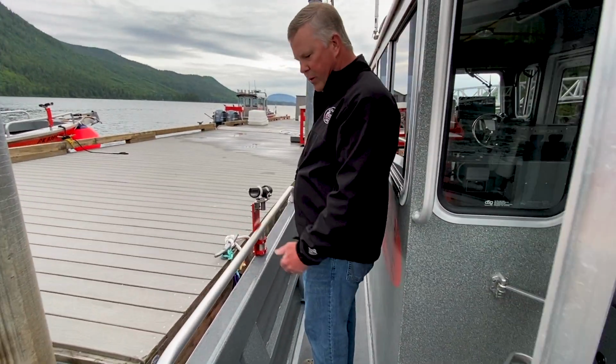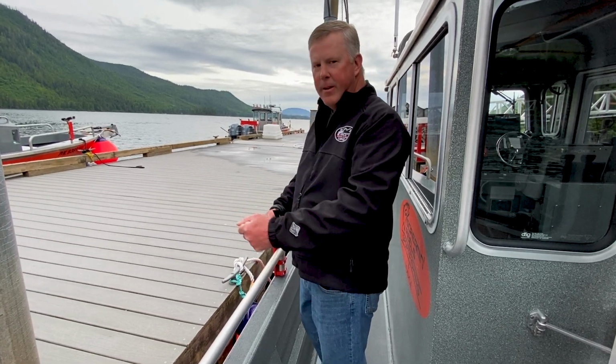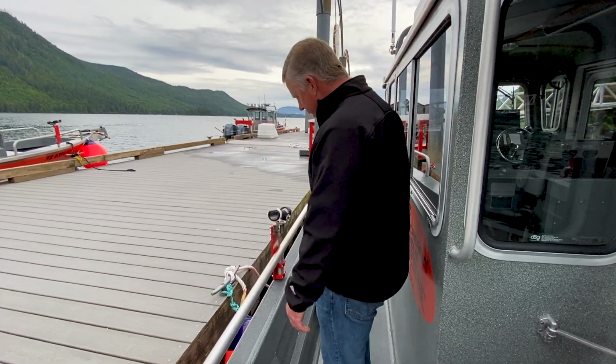On the sides of the boat, because I cut the sides down from 42 inches to 36, which makes it super easy to bend over, net fish and gaff halibut, so you're not really bending down to the water's edge, which really helps a guy's back over 110 days.